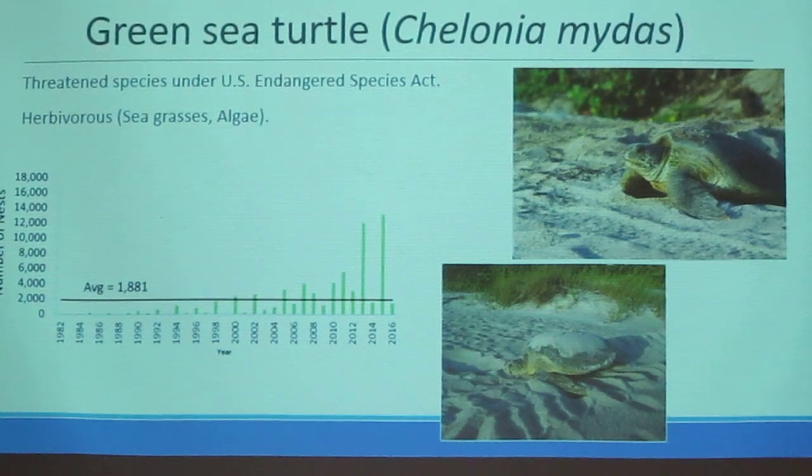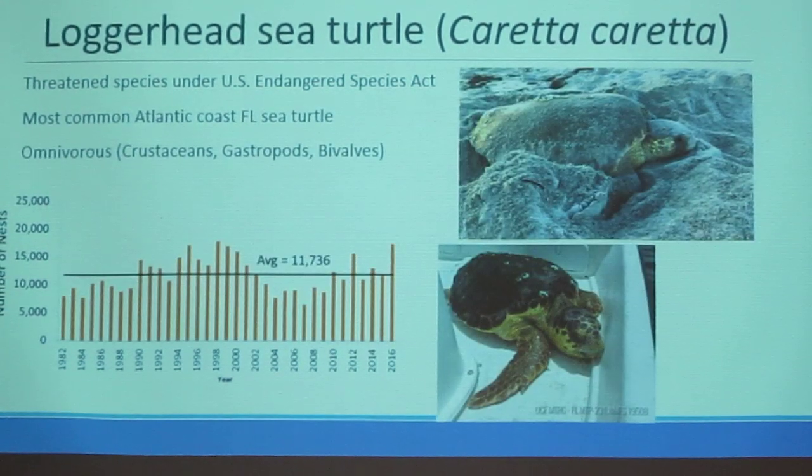We also deal with the green sea turtle. Well, all these sea turtles, you'll see here, you have the year-to-year ups and downs. We have waxing and waning years. Sea turtles individually tend to nest every 2 to 3 years. So we have these high years and low years.